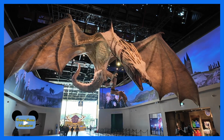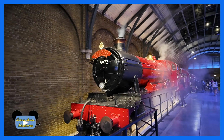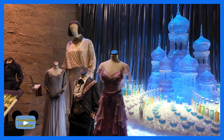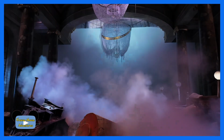Today, we're stepping straight into the wizarding world. Come along as our family visits the Warner Brothers Harry Potter Studio Tour in London, where the magic of the movies comes to life. We'll take you through incredible sets, props, and costumes, share some must-know tips, and give you our honest thoughts about this amazing immersive experience.